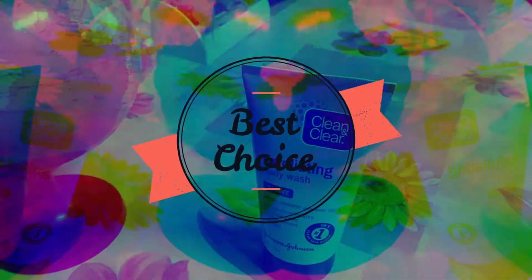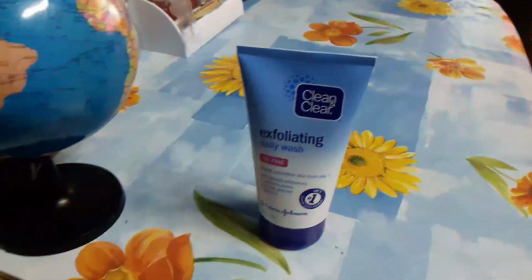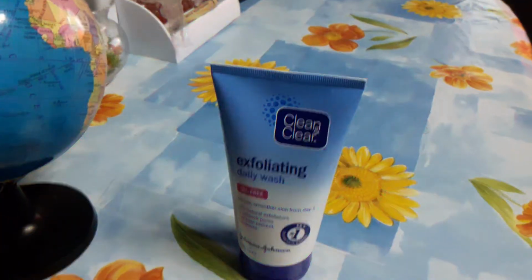So yeah, this was our review on the Clean and Clear exfoliating daily wash. I truly recommend this product if you have oily skin or even mixed skin.